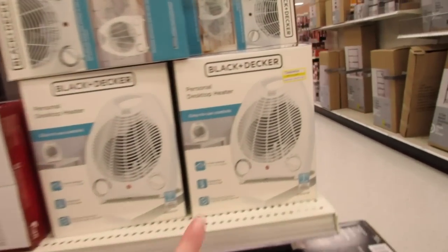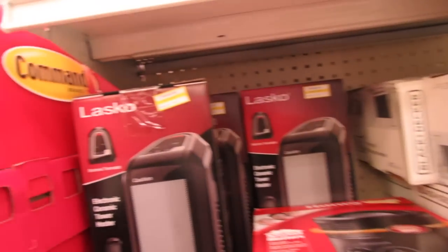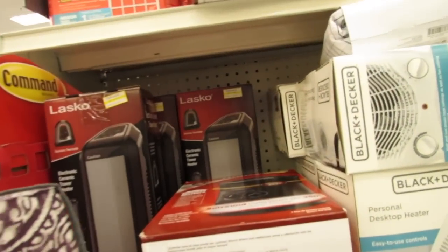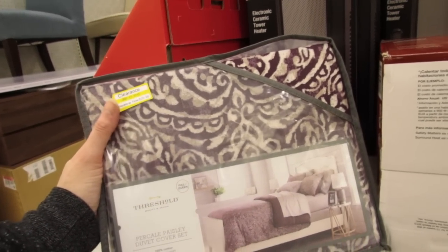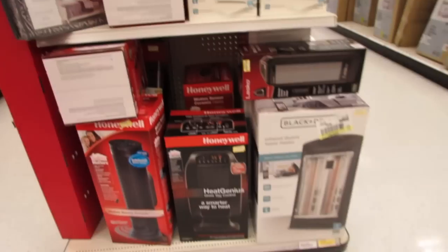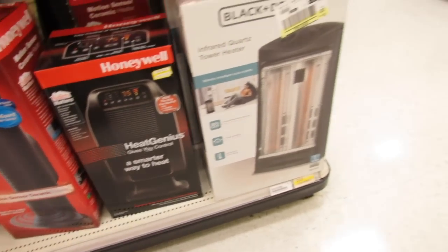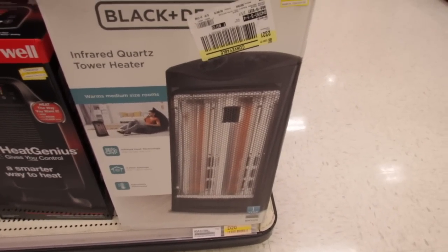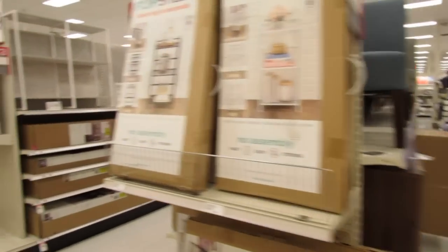We have some personal desktop heaters for $10.48 by Black & Decker. Alasco ceramic tower heater for $27.98. That was normally $39.99. These threshold sheets are here for $20.98, was $69.99. Wow, you guys. That is a really nice discount of almost $50, or roughly $50. All the heaters are on sale. Wow. This big one here by Black & Decker is an infrared quartz tower heater. This is $34.98, was $49.99. There is a really, really nice selection of heaters everywhere.